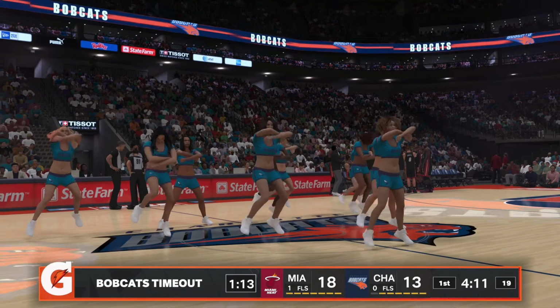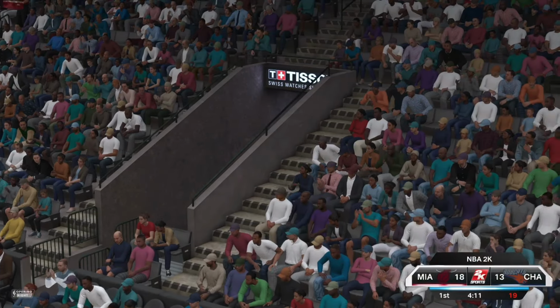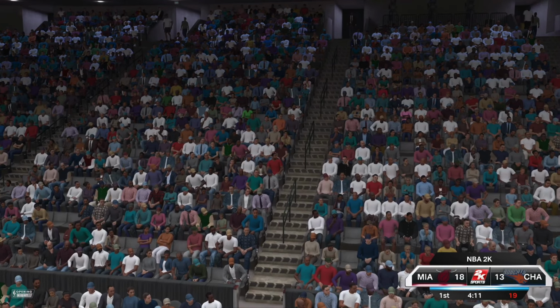Henderson's checked in for Jackson. Then for the Heat, Haslem comes in for Bosch. And it's Chalmers in for Carlos Arroyo.